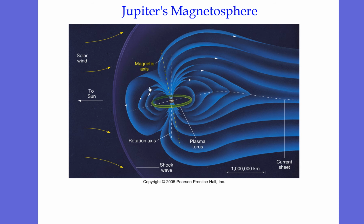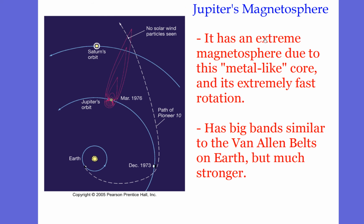And you can see the solar wind pushes back the magnetic field. And you've got this interesting thing, which forms from one of Jupiter's moons, the plasma torus, but we'll get to that in a bit. So Jupiter's magnetosphere is extremely large, and it comes about because of Jupiter's metallic-like hydrogen core, and Jupiter rotates really fast, just under 10 hours like we discussed earlier, so that will make for a big magnetic field.